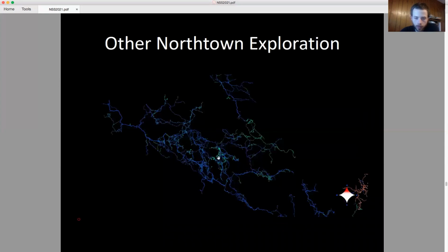And that's kind of in the central part of Northtown Ridge right here. Other stuff in Northtown. So this is kind of colored by date. Older stuff is in blue, newer stuff is in green. That's kind of stuff that's been done in the last 10 years. Especially bright green, that's the newest stuff.